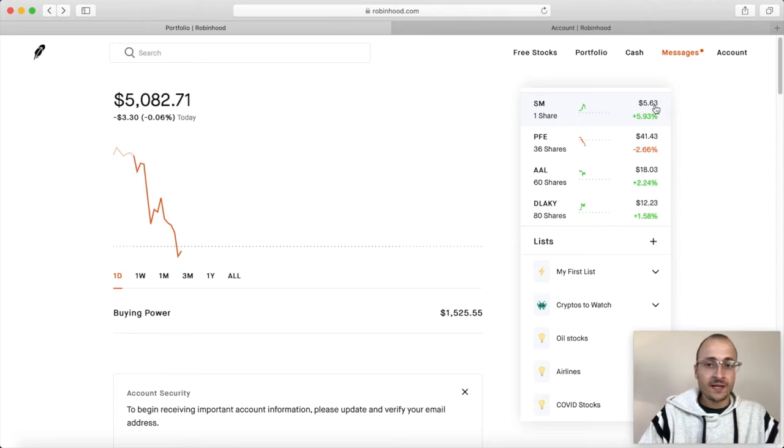And that one I got for free, so I get $5.63 extra. Now Pfizer is a COVID vaccine stock that I purchased, and you can see it's down 2.69% for the day so far. Here American Airlines is up 2.26%. So here you can basically see your data for your stocks. If you're up or down, how much you're up in percentage, how much the stock is currently trading at.